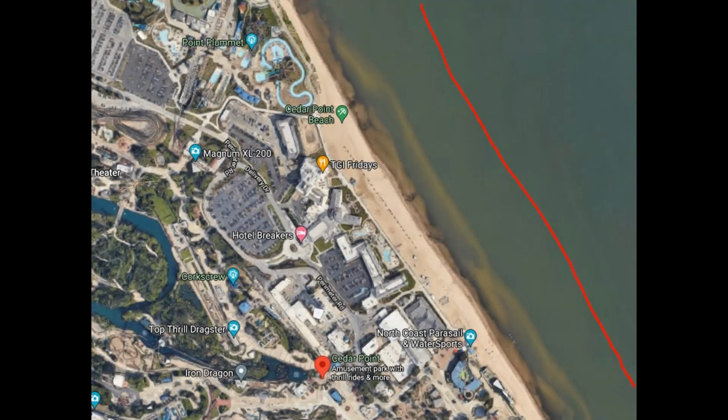For the third fact of this video, on the screen there's a big red line going across the screen, and I'll explain why. Part of Cedar Point's beachfront expansion is that they filled in a lot of the area where people can swim out in Lake Erie. Basically it's a huge shallow area that you can go out for a pretty good distance. I don't know if it's this exact distance, but it's a pretty good distance.